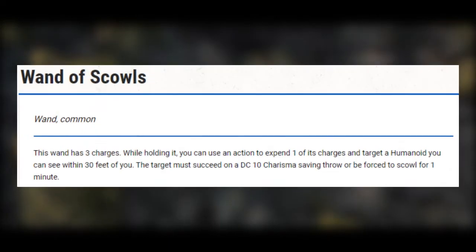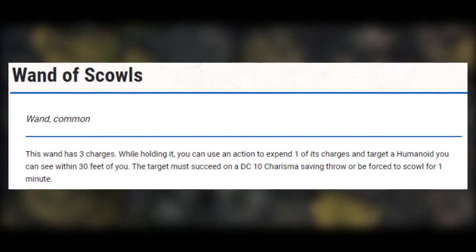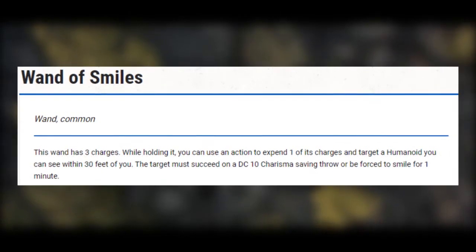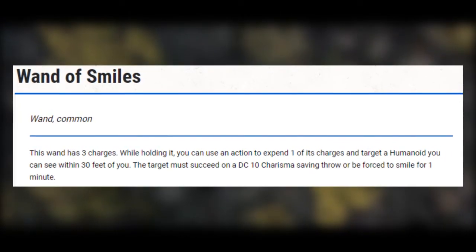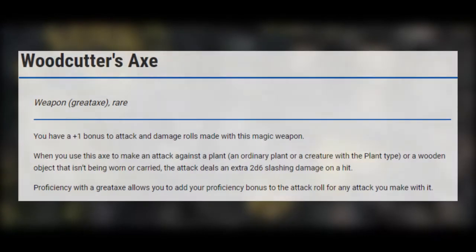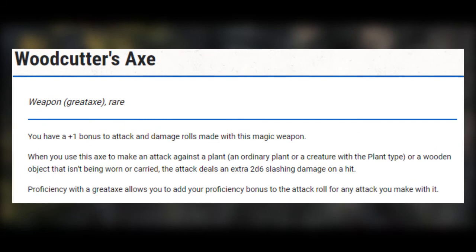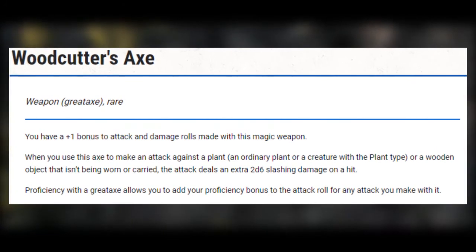This next one is buy one get one free, the Wand of Scowls and the Wand of Smiles. You point it at somebody, they must make a DC 10 Charisma save or be forced to scowl or smile for a whole minute. And finally, the Woodcutter's Axe. It's a +1 rare axe which gives you an extra 2d6 slashing damage when you hit plants, so you can chop down trees super quick.